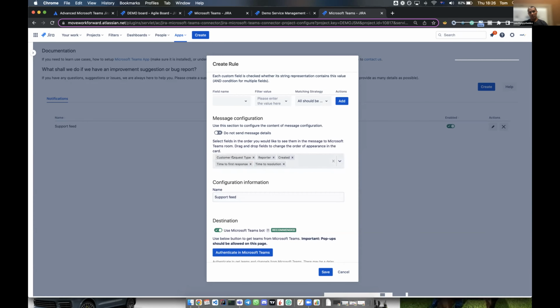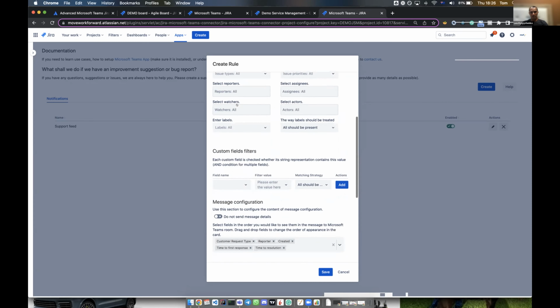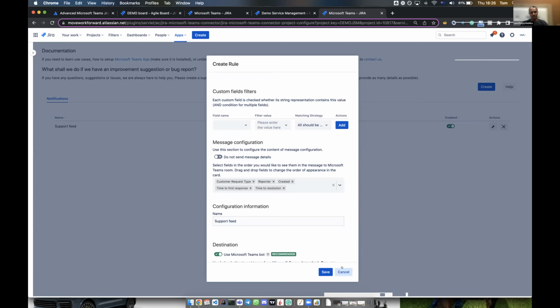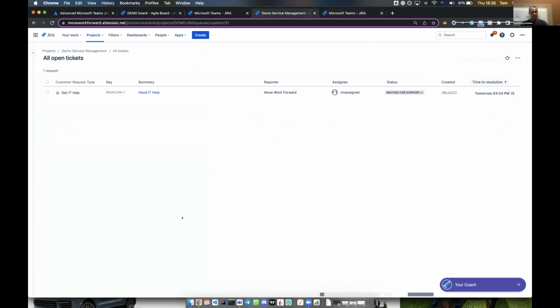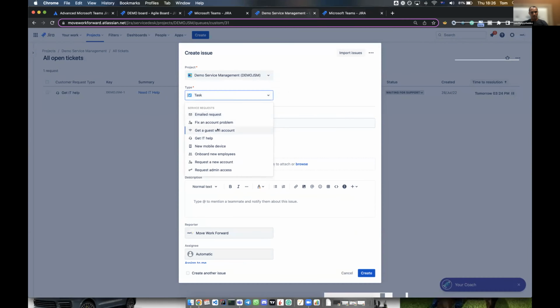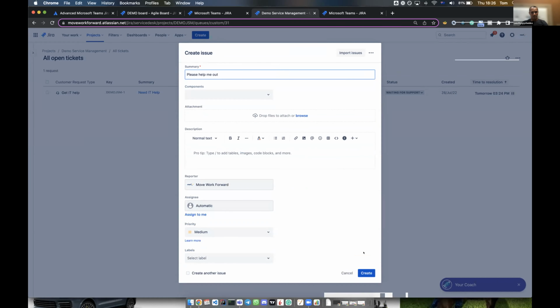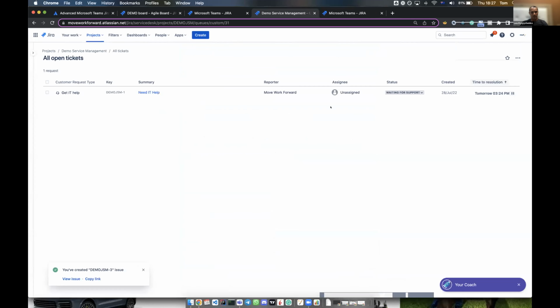So we want to say, okay, what is the request type, who is the reporter, when the event was created, and if it's set, we want to know time to first response and time to resolution. But most probably for this particular event, not all fields will be present, so some of them will be omitted. Let's create our first support request. In this case, let's get IT help. Please help me out. Again, it's a support request.